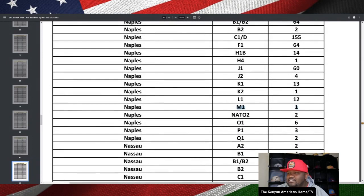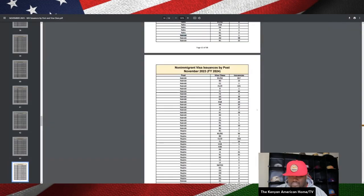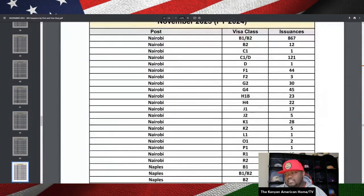Just out of curiosity, I'm going to look at November. I haven't looked at the numbers since October. It's exciting. November is what I used to see. This is what I was seeing a lot.